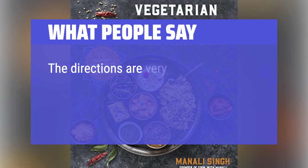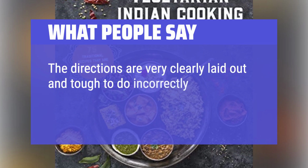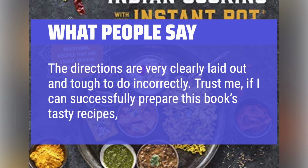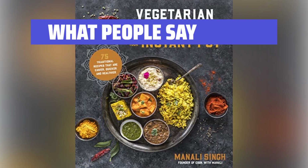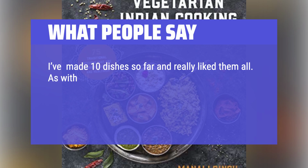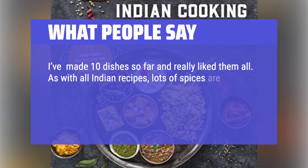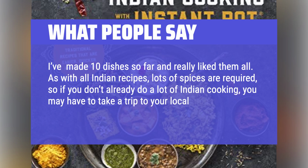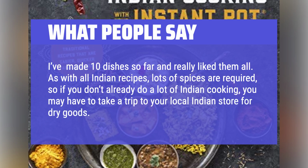What people say. The directions are very clearly laid out and tough to do incorrectly. Trust me, if I can successfully prepare this book's tasty recipes, so can you. I've made 10 dishes so far and really liked them all. As with all Indian recipes, lots of spices are required, so if you don't already do a lot of Indian cooking, you may have to take a trip to your local Indian store for dry goods. More than worth it.